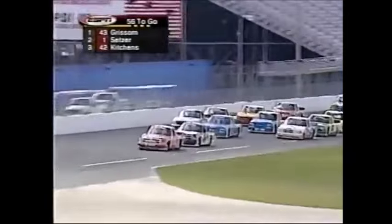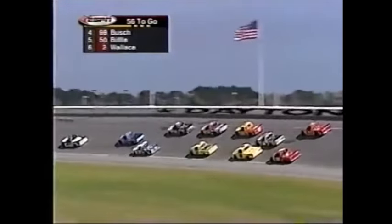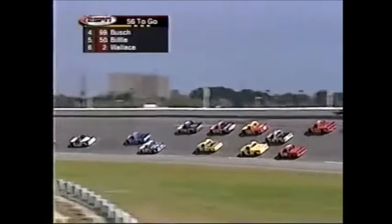And Mike Wallace now working his way back to the front as Jimmy Kitchens pulls over right in front of him. Kitchens drifts up a little higher. Can Wallace maintain the momentum? Don't think so. Lyndon Amick right behind him. This time by, 55 laps to go.